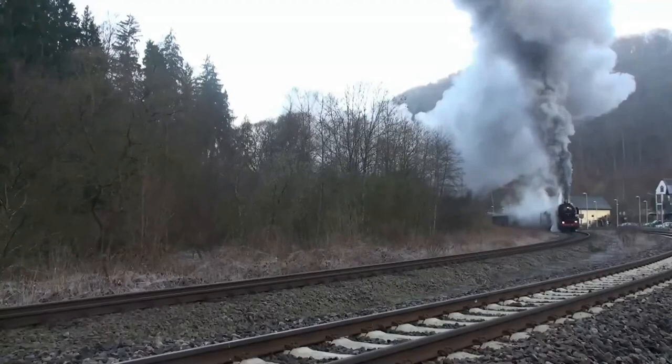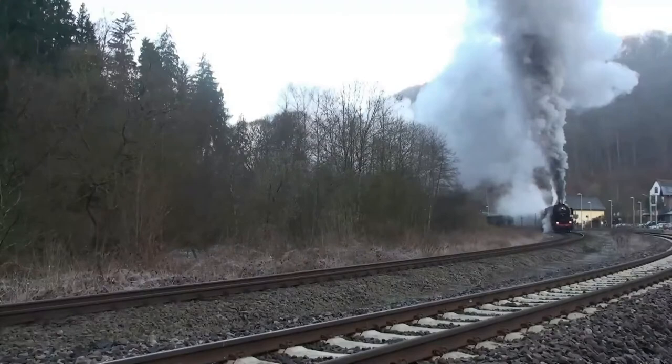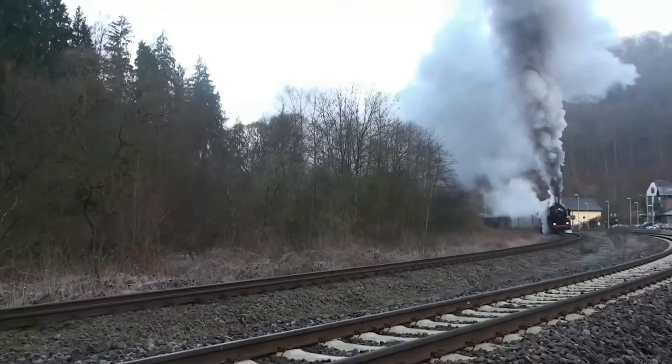Finally, we see a Kriegsock, dating from 1943 in the scenic Piper Mountains. The Kriegsock 210 were the equivalent of our War Department 210s.